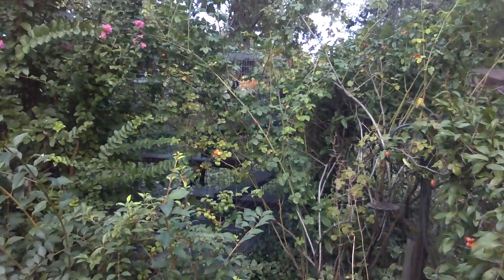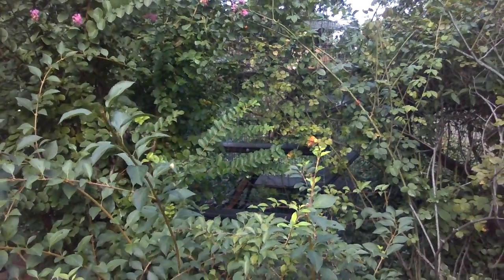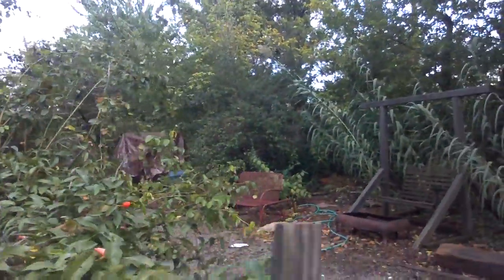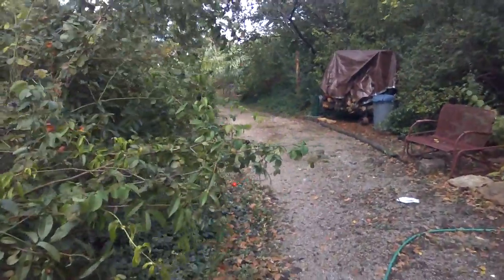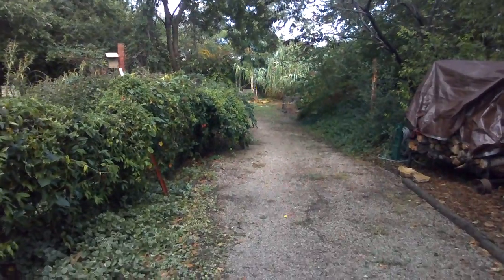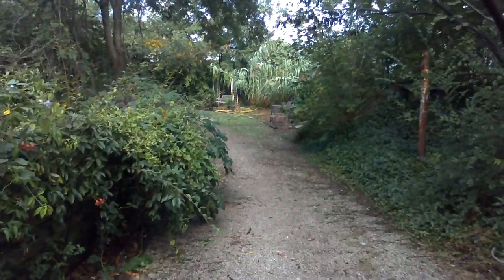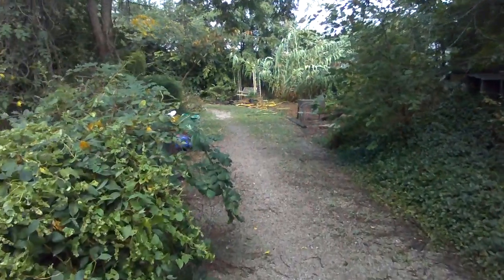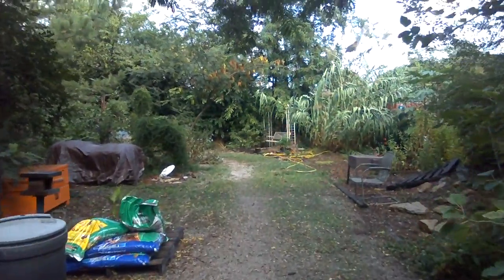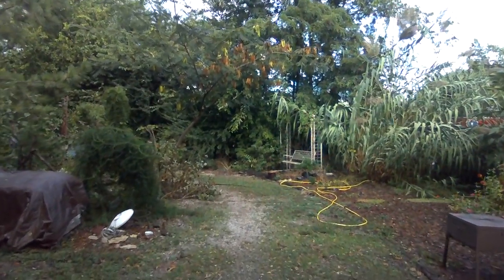Around back. The driveway's getting a little overgrown, but it always does right at the end of the season, and then it falls back, starts all over next year. We had a pretty good downpour this morning. Most of the bamboo got beat down, along with the other plants.